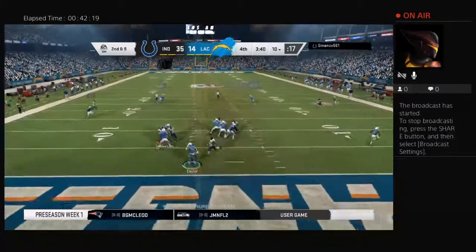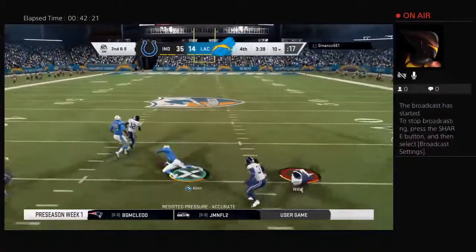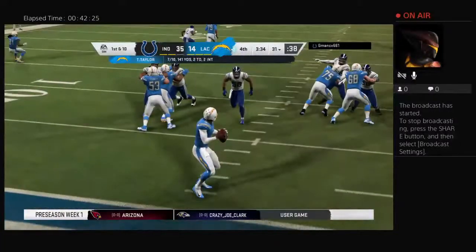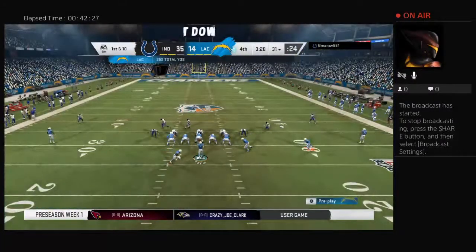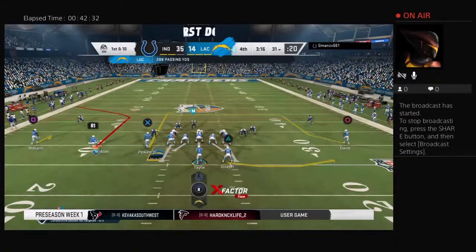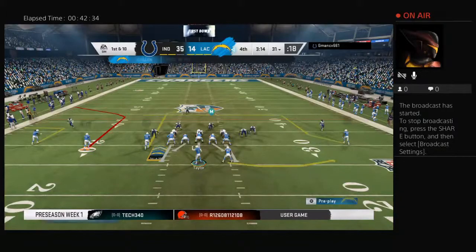On 2nd and 9, Taylor caught by Allen. And he's able to get this one all the way past the 30. A gain there of 21 yards. So signs of life in what's been a dormant offense in this second half. Here's 1st and 10.